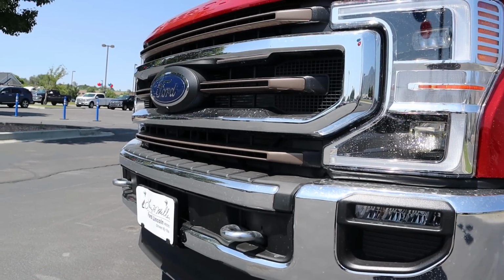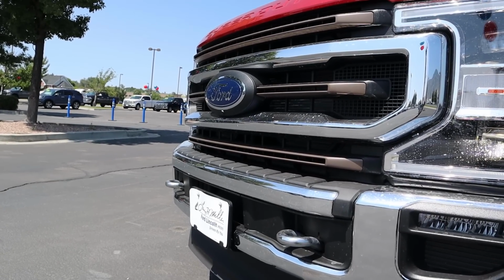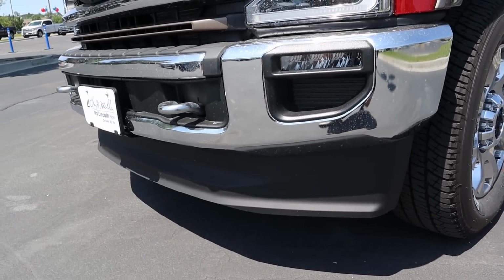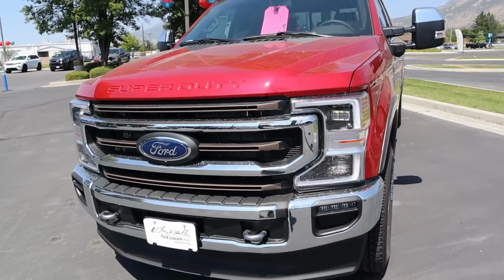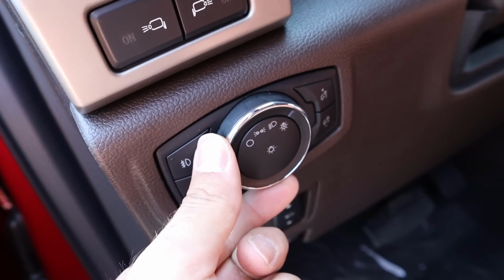Full chrome grille as part of the King Ranch package. And then notice that we've got the camera there at the bottom of the Ford logo. Chrome tow hooks down below with the fog lights, and then you've got the air dam here at the very bottom of the truck. And yeah, other than that, that is the front end.